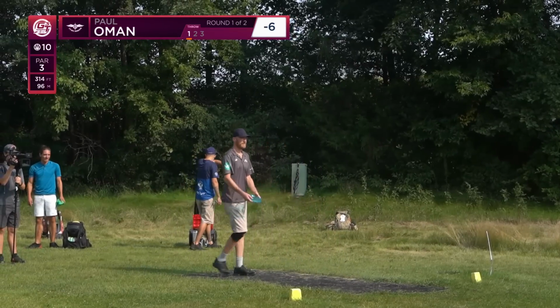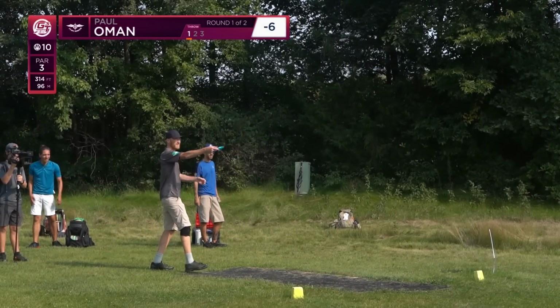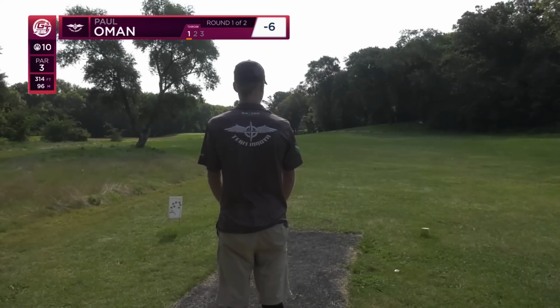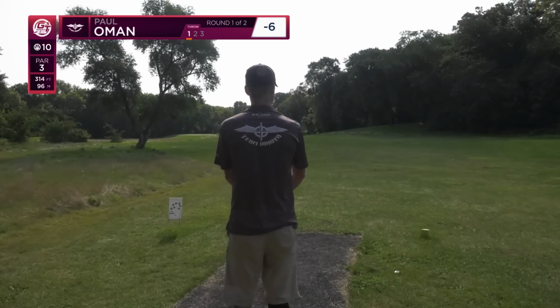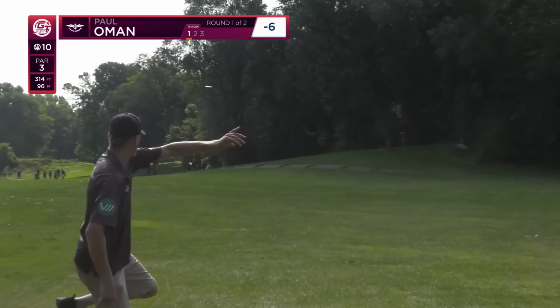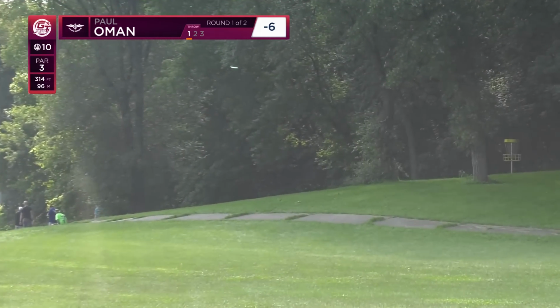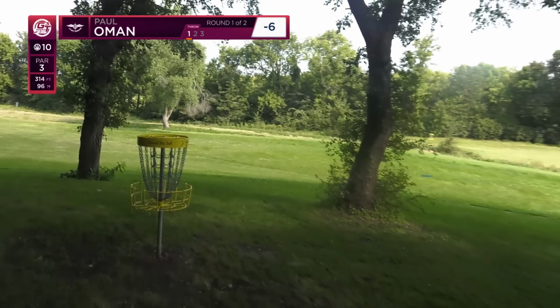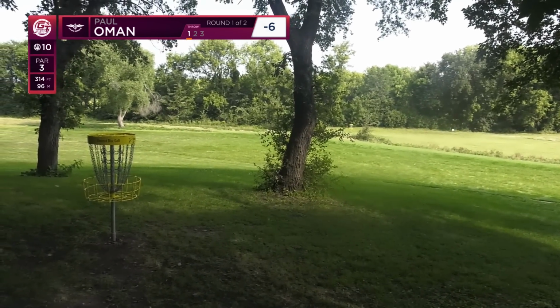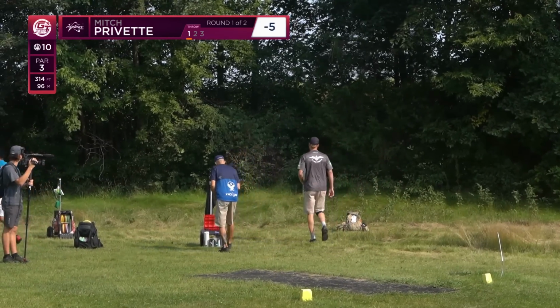And the course doesn't have a ton of elevation, but I do feel like Cale used it very well for what he does have. Oh, correct. Because this is a tricky angle to hit. Definitely makes you have to work for this birdie. Paul, with the distance he has, probably can just throw a mid-range into this hole. That looked like a rock, maybe. And 25 feet, well within his range.